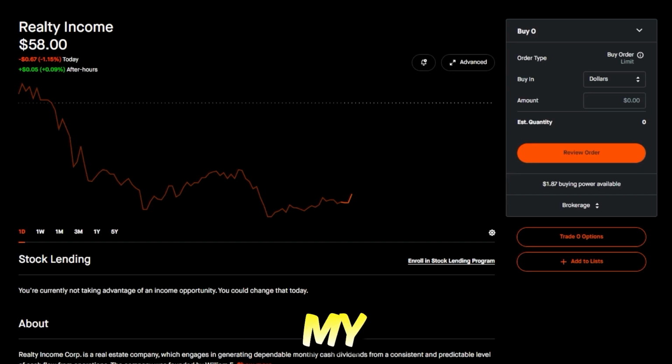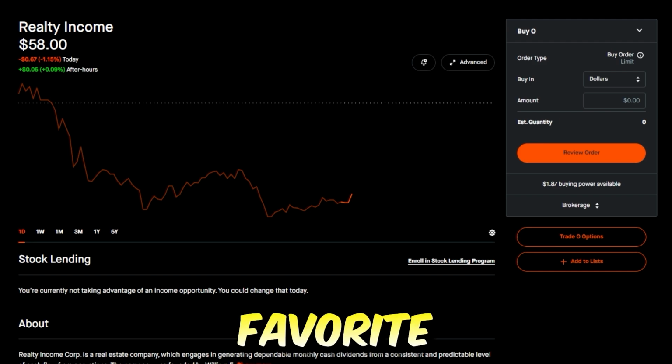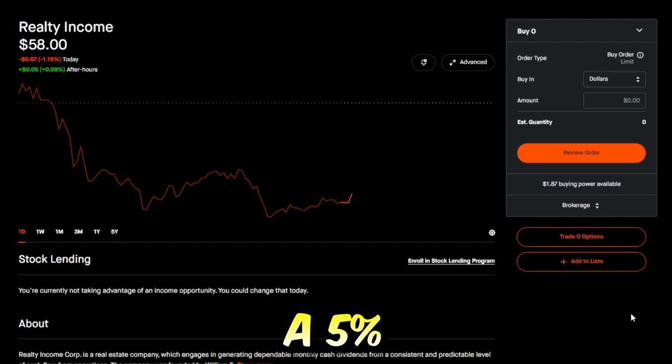So now let's go over one of my actual examples of what I utilize as a dividend growth investor quite often in the market. Realty Income is one of my favorite dividend growth stocks and I've been buying shares of Realty Income for years now. I currently own thousands of shares of Realty Income across my multiple portfolios. And even though Realty Income is paying around a 5% dividend yield to me, I earn a lot more than just that every single year by utilizing the strategy of selling covered calls.